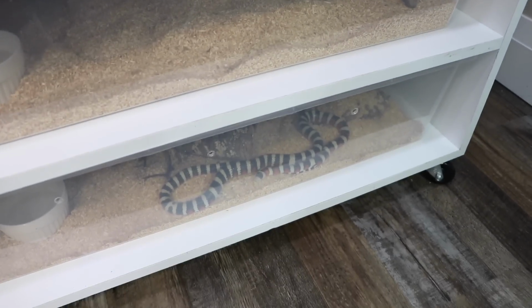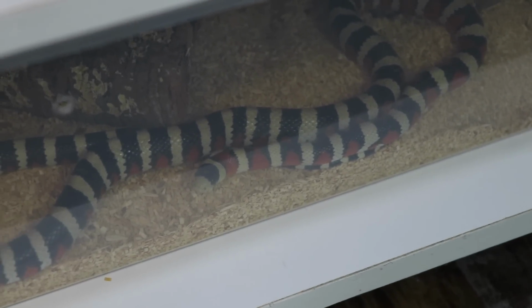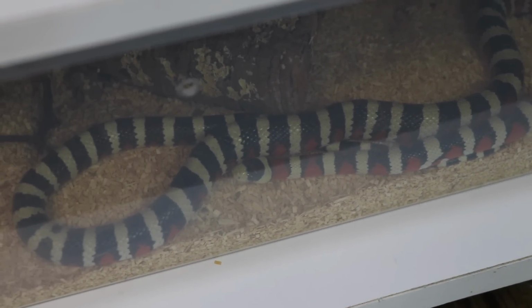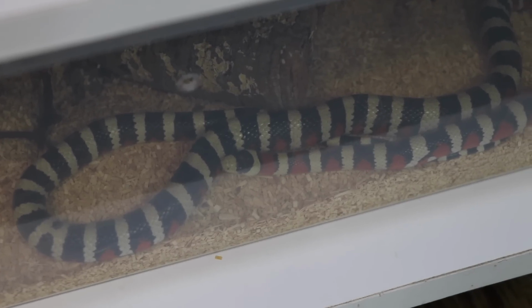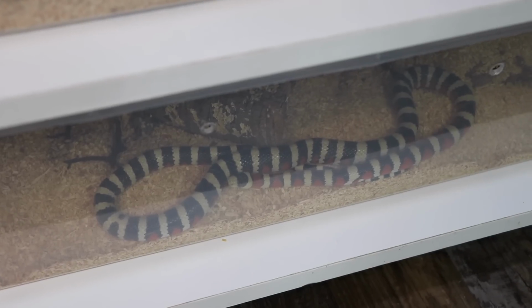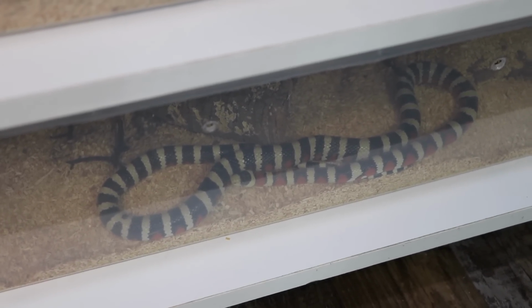And finally, I don't even need to open the bin because you guys can see him right here. Here is my very first snake ever. This is Saguaro. He's an Arizona mountain king snake, otherwise known as a Lampropeltis pyromelana woodini. I have a special place in my heart for him. He's doing so good. Love them so much.